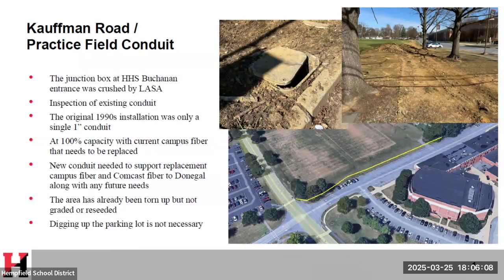So the first piece of this is the conduit itself that runs from where that yellow line is in the image there at the bottom, from outside the Buchanan entrance down to the utility poles at Kauffman Road. And as I mentioned, we did some inspections there. It is in worse shape than I was anticipating. I was also anticipating a second 1-inch conduit. I thought there were two, but there is only a single 1-inch under there, which at this point we cannot fit anything else through, which presents some problems with work we need to do with Comcast.